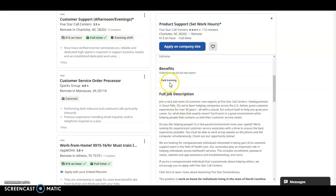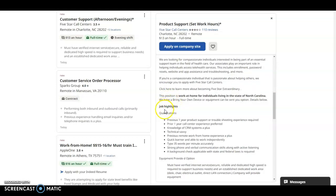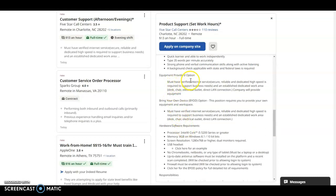The benefits will include paid training, and they have a full description of the job highlights. Qualifications: previous 1 year product support or troubleshooting experience required, prior 1 year call center experience preferred, knowledge of CRM systems a plus, tech savvy, previous remote work from home experience a plus, quick learner and able to work independently, type 35 words per minute accurately, strong phone and verbal communication skills along with active listening. A background check applicable with state and federal laws is required. Equipment provided option. Must have verified internet service.